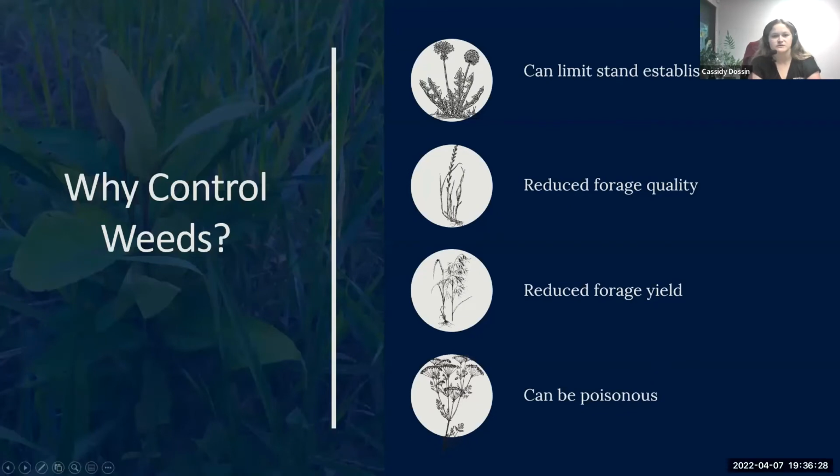So why do we control weeds? I'm sure we can all agree that weeds are a huge pain, but why do they bother us so much? Well, for one, they cost us a lot of money. They limit and hinder pasture establishment. They reduce forage quality and yield by shading out grasses and taking up space. And they can also be poisonous and harm livestock, which puts us out even more money on vet bills.